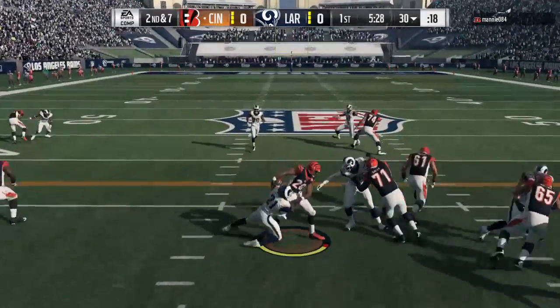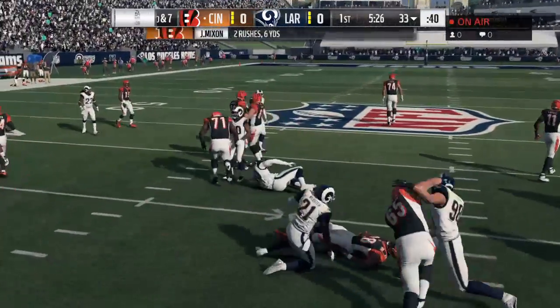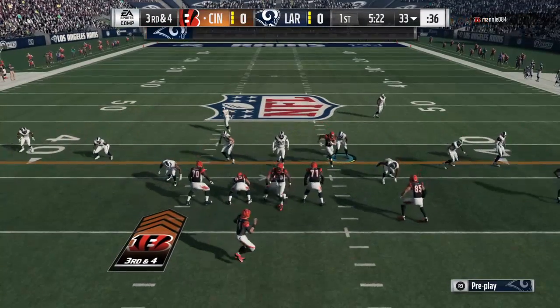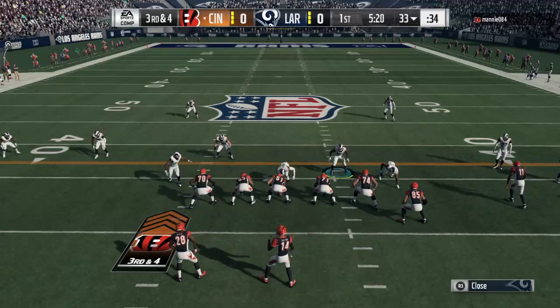They'll stay on the ground. Mixon again. And he'll get this up only to about the 33. 3 yards on the pickup. That's going to set up an interesting third and about 4 to go.